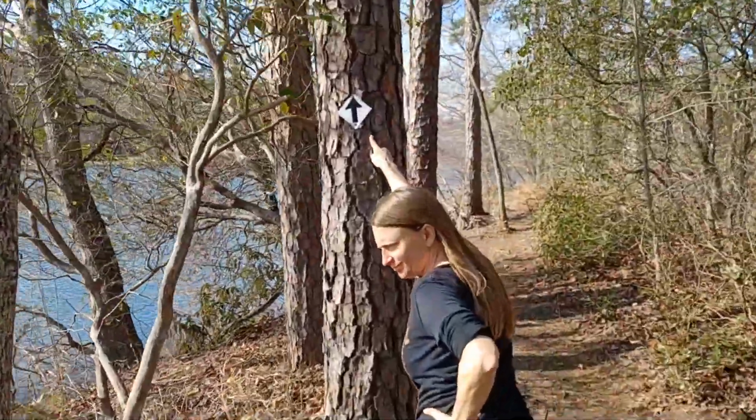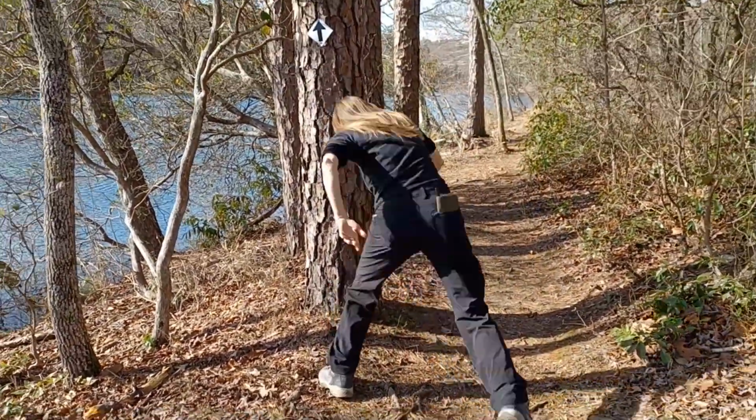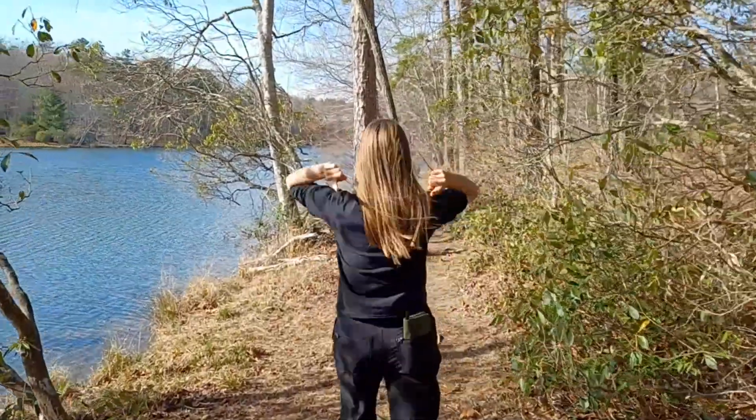Oh, there we got some pointing. She's back at pointing class. Hold on. I missed that. Oh, I missed that pose. There. Arrow. She pointed to an arrow that's pointing the way. That was a double point.